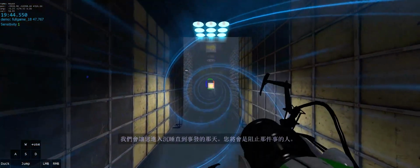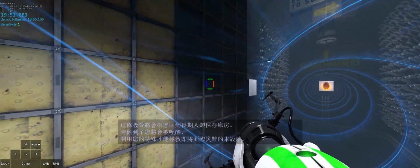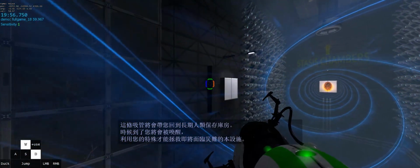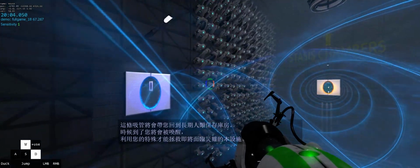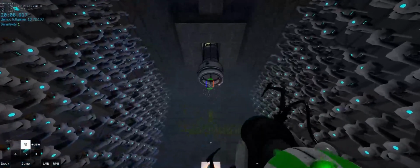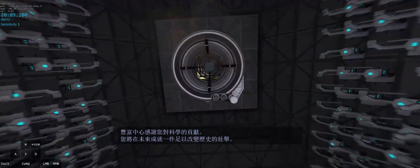We will put you back in stasis until the day of the incident, and you will be the one to prevent it. This vacuum tube will take you back to the long-term human storage vault. You will be awoken when the time comes to use your special abilities to save this facility from its impending doom. The Enrichment Center thanks you for your contribution to science. You are going to achieve great things in the future and change the course of history.